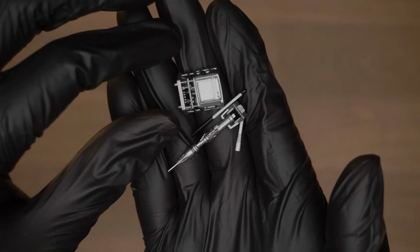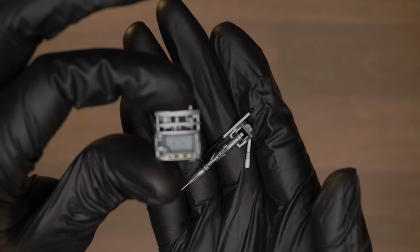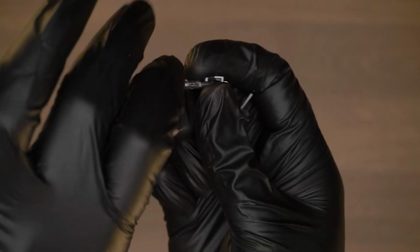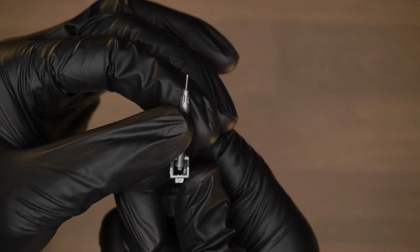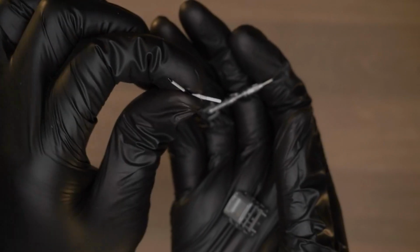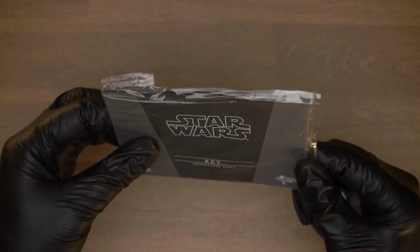Speaking of BB-8, these are the components that he comes with. As you can see there, these are very, very tiny and highly detailed too. Really cool. This is probably one of the cooler ones, this drill bit here. Very slender, very tiny. Got to be careful with those. And then we also get the antennas here. Very tiny stuff.